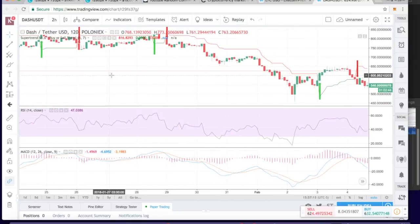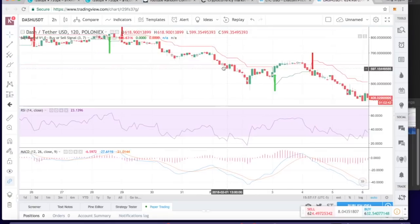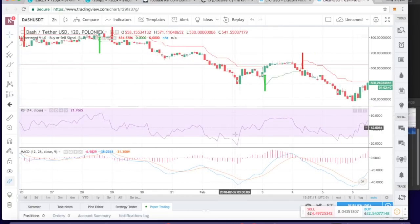Let's go to February 2nd. We can see the same thing. With the RSI comes in first, then we see the MACD, then we see the super trend. And the super trend really is the last thing. It's really just to show you that you made a good decision in the beginning.